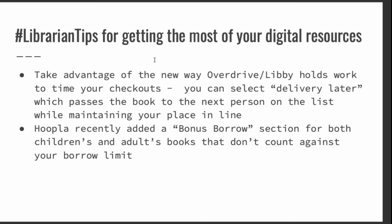So Overdrive recently came up with a way around that. So you can now, instead of having to check the book out right away, you can do the delivery later option. So you can tell them, keep me first in line, but I don't want it quite yet. And that gives you a little more time and a little more flexibility and freedom to pick when you're getting which book out when. And it's really helpful for avoiding those buildups of books coming in. So I wanted to highlight that new feature that Overdrive just developed.